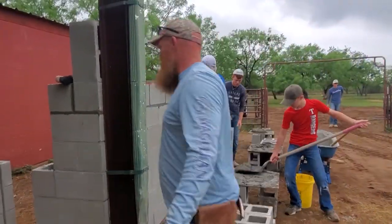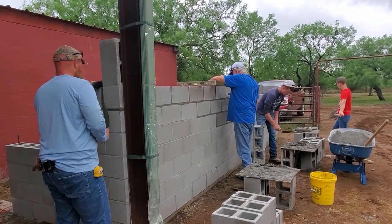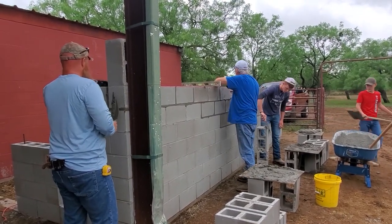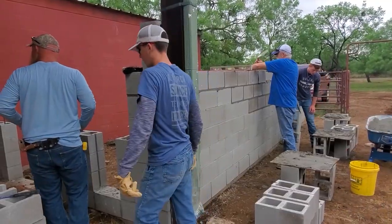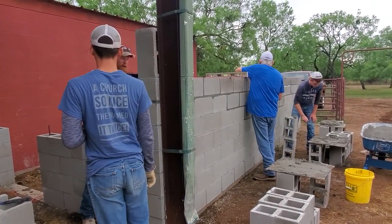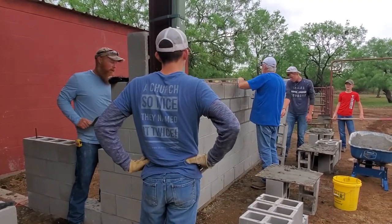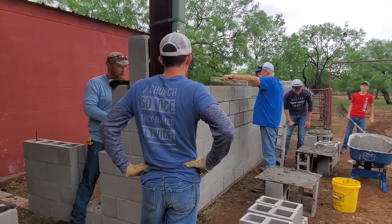So today we are on day two of laying up the block chicken coop, and today my father-in-law is working with us, and it's really neat. He's a Master Mason. He's third generation. My boys will be fifth generation. And they get to lay block with him and work with him and see what that's like.